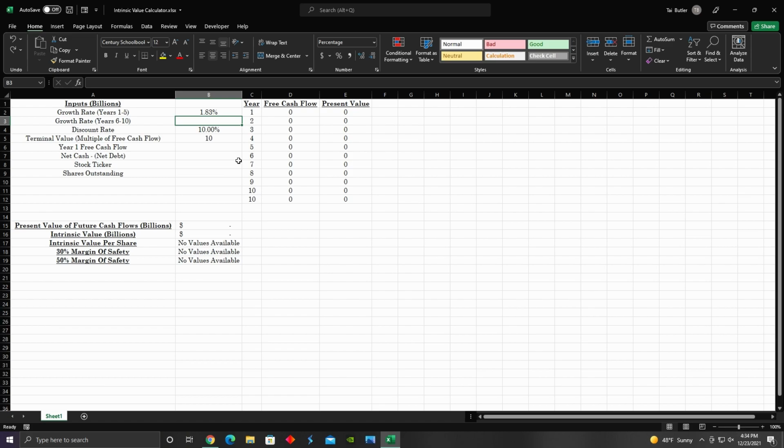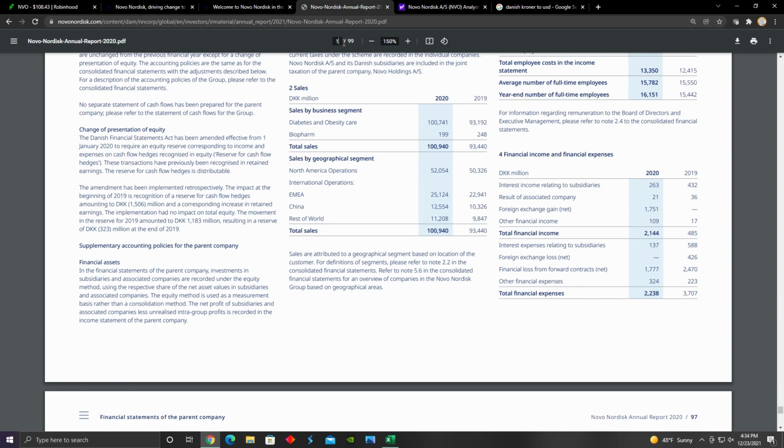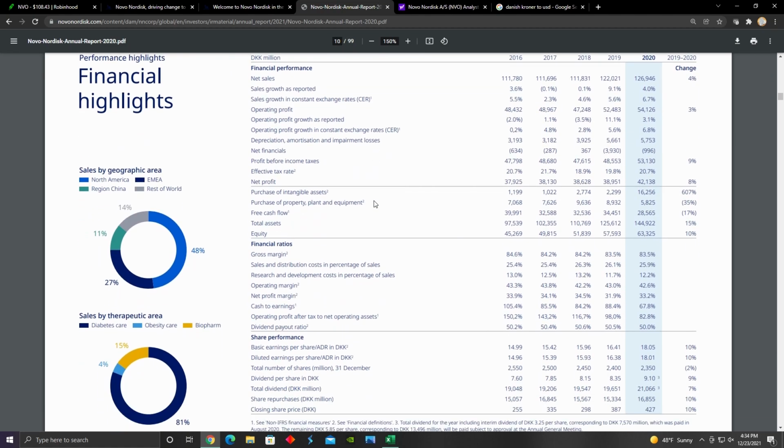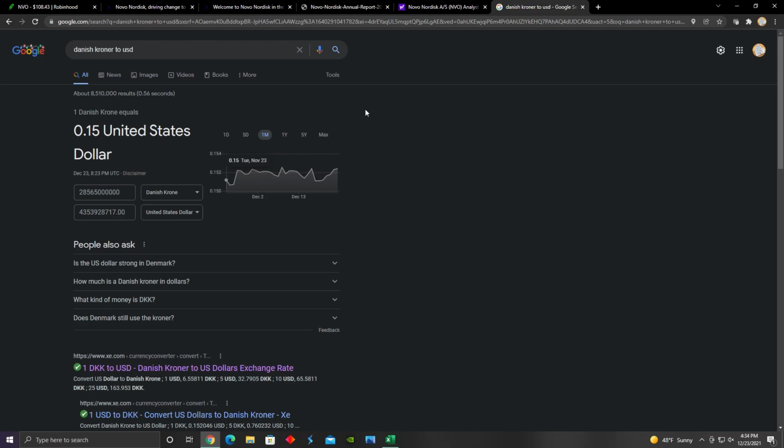And for the growth rate for years 6 through 10, I'm just going to assume that it'll stay consistent from years 1 through 5 for this example. The year 1 free cash flow I got from just looking at their annual report on page 10. And we can see right here, the free cash flow came out to be for 2020 about 28 billion kroner. And I just converted that to USD using the current foreign exchange rate for Danish kroner to USD. And this shows that 28 billion kroner is basically equal to 4.3 billion US dollars.